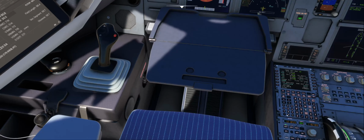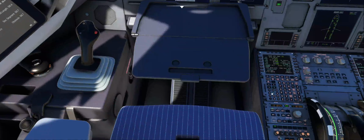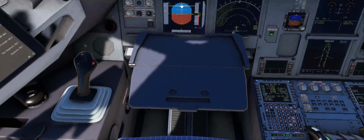German Cargo 108, ready for taxi. German Cargo 108, taxi via November North, Whiskey and Whiskey 1, hold short of runway 18. November North, Whiskey 1, hold short, 18, German Cargo 108.